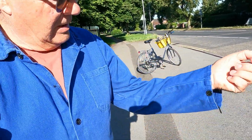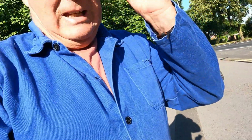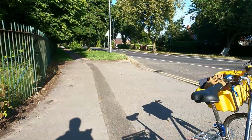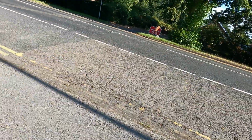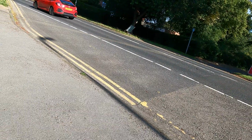I'm dressed in suitable attire: a rather questionable French workman's jacket, obligatory flip-flops, fake Ray-Bans and a cool bike. So what more could we want? Cycle in style on a cool bike. So we'll just get moving.